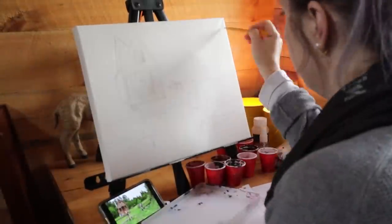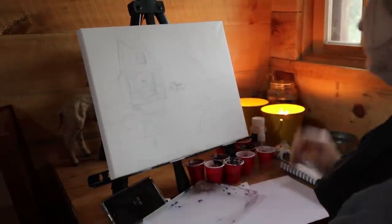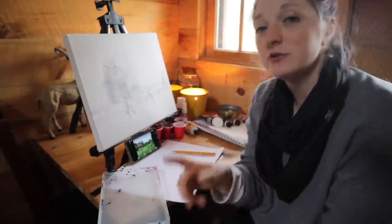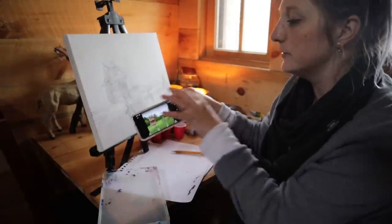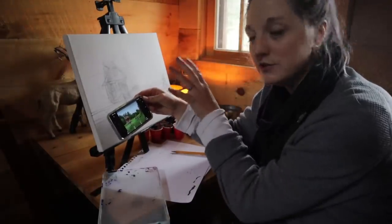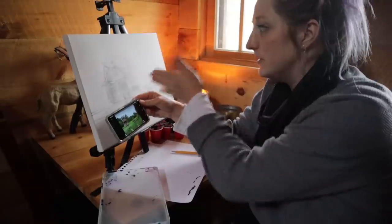For anyone who struggles with perspective and trying to get it, what I ended up doing is I drew a grid on my canvas, and I actually took a picture of that grid and then I used an app to overlay the drawing with the canvas, and then I was able to kind of sketch out the area and the cabin based on my grid lines.